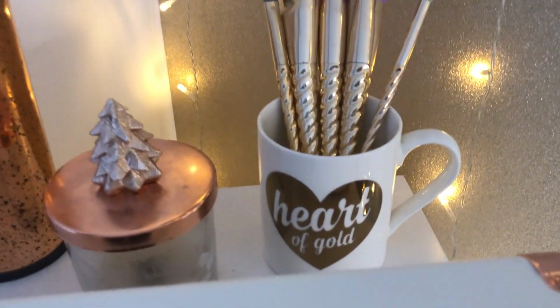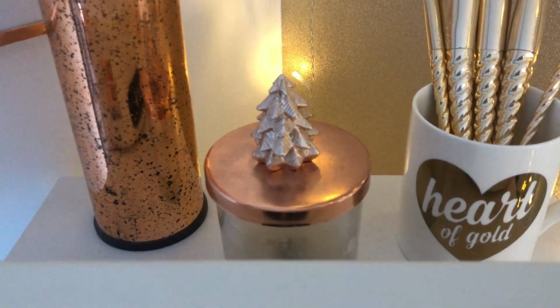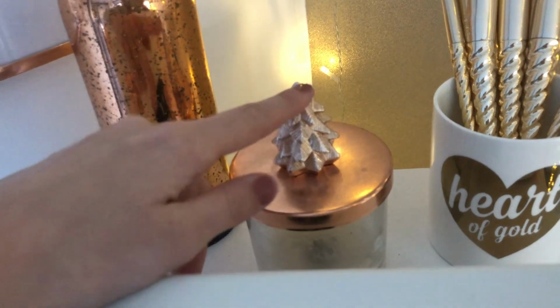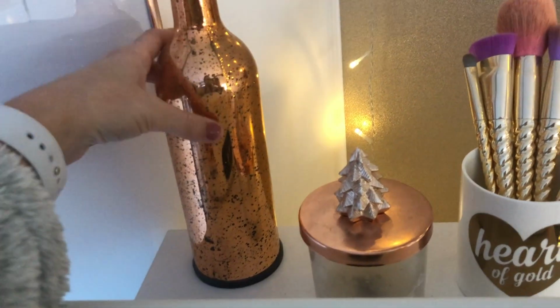Behind it, I've got my Heart of Gold mug with my Tarte brushes, a candle which is all gone, so I need to clean that out because I really want to keep this pot because I think it's so cute. And then this bottle which has got little fairy lights in, and it lights up.